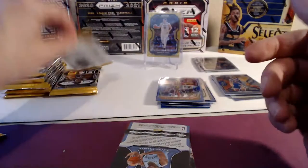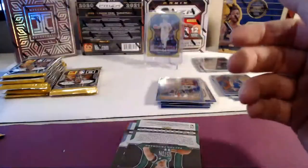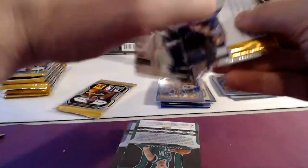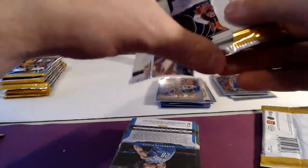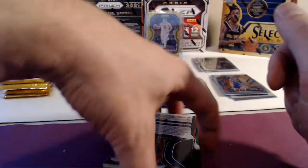Yeah, you know, Cavs are good too. You'll get hits with the Cavs for sure, especially in Select. I pulled several Okoro rookies last break. I mean, four or five, something like that. I'm sure there's probably a LeBron in Select for the Cavs.